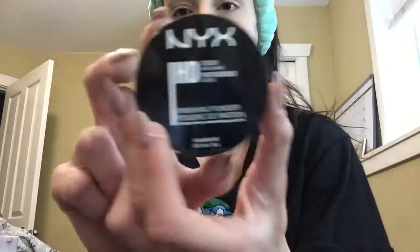Dropping stuff. Okay, so now I'm going to go in and use this HD NYX finishing powder. Now, I'm not finished, but I'm going to put this under my eyes and on top to set my makeup a little.